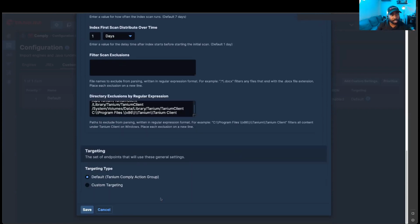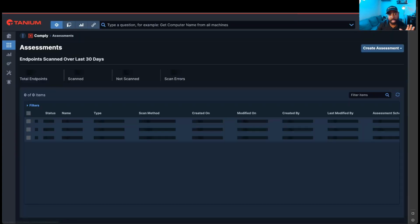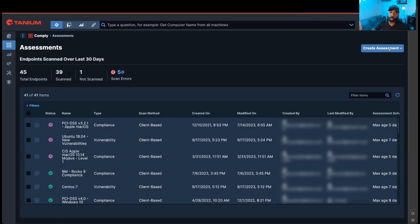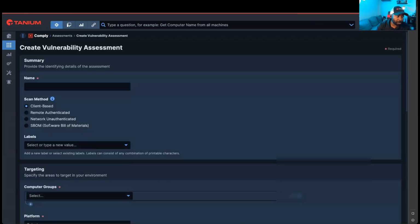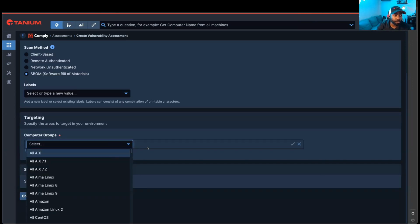So once you have this configured, you just need to create one SBOM assessment. Again, you don't need to have multiple SBOM assessments in the environment. When you create an SBOM assessment, you're given the options to target your computer group. You can do your computer group targeting as broadly or granularly as you want. Again, we give you the ability to use the filter builder here and do more advanced targeting.